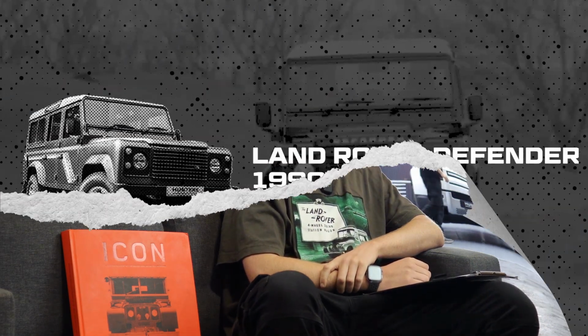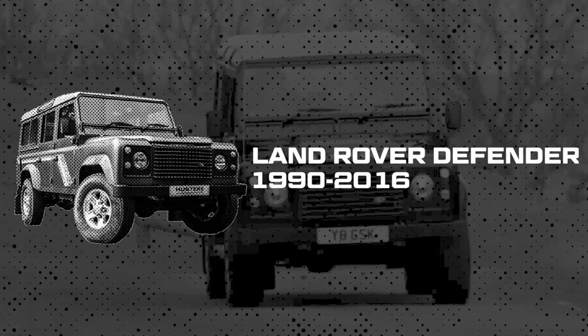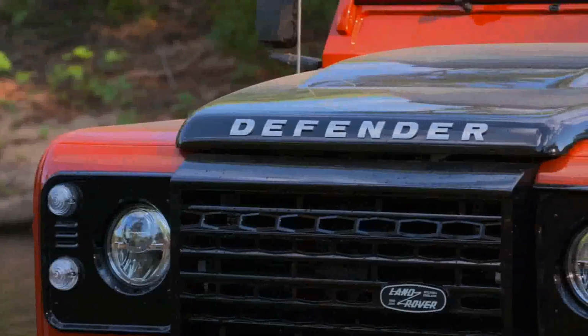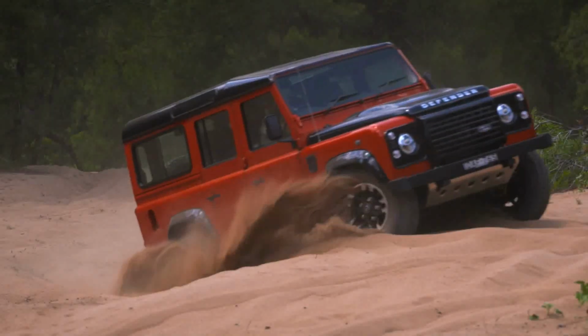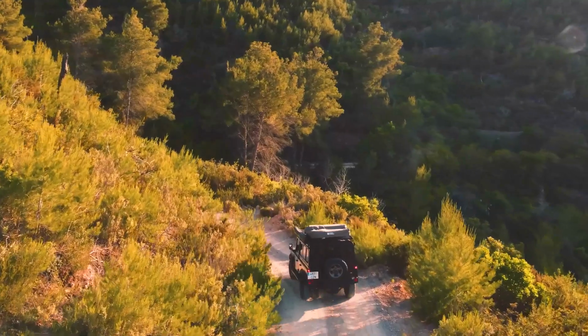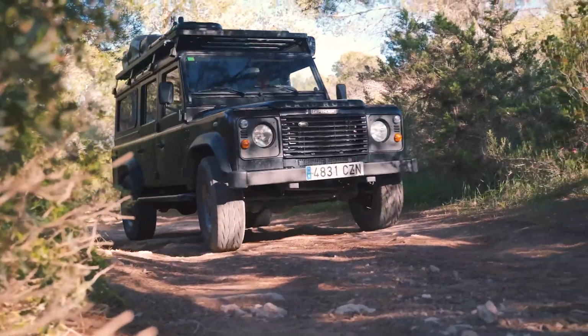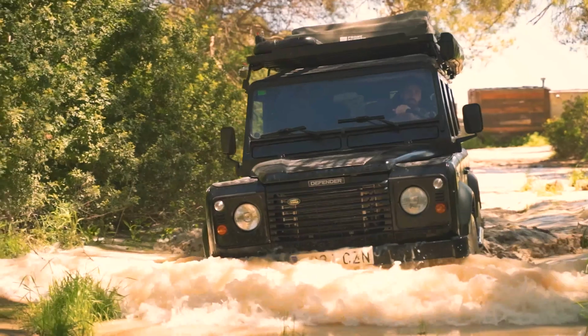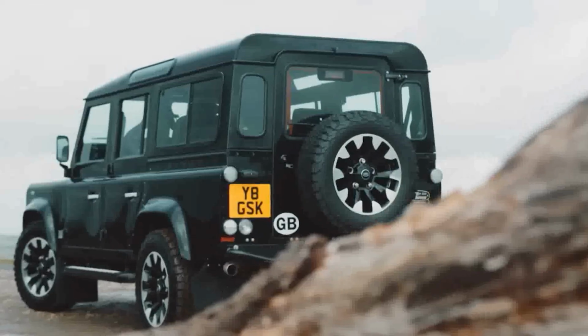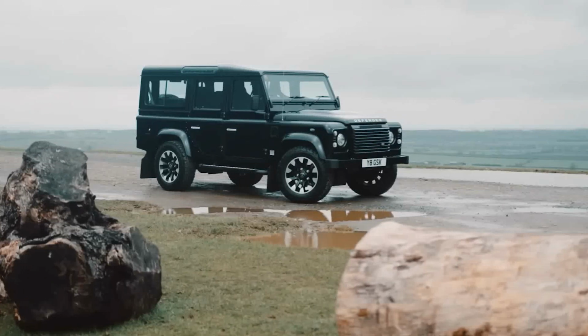In 1990, the Series 3 had some modernisation with the release of the new 90 short wheelbase, the 110 standard wheelbase, and the 130 long wheelbase. A new diesel engine was offered. Gradually, more creature comforts were added to the vehicles and different special editions were introduced, all of which were more lifestyle models than workhorses. And in December 1998, the 122 brake horsepower 5-cylinder TD5 became the standard engine in Defenders.